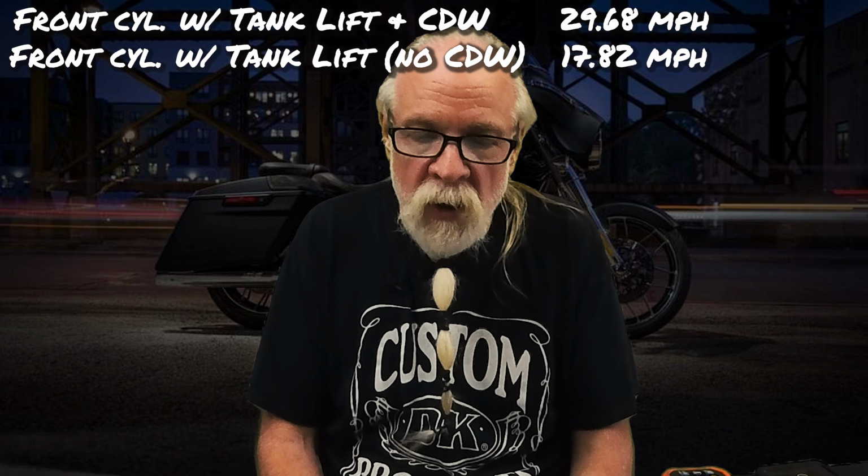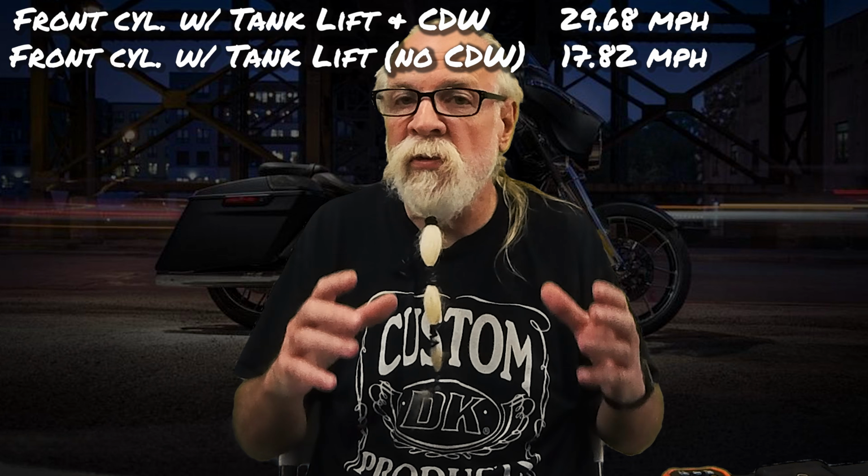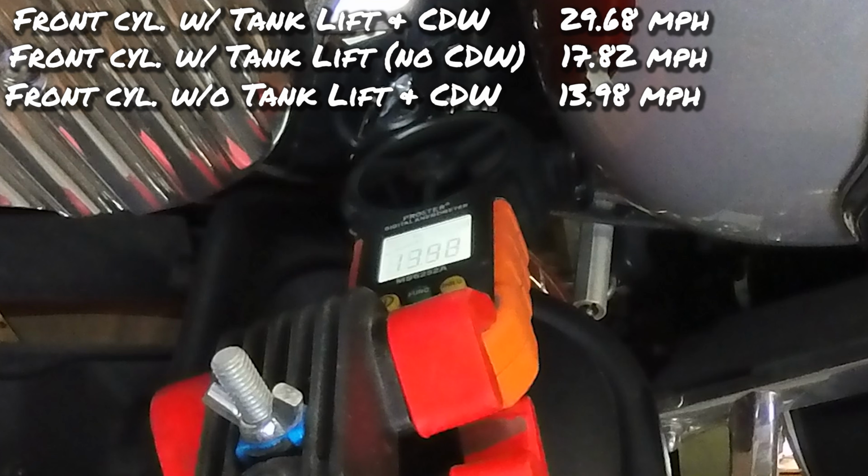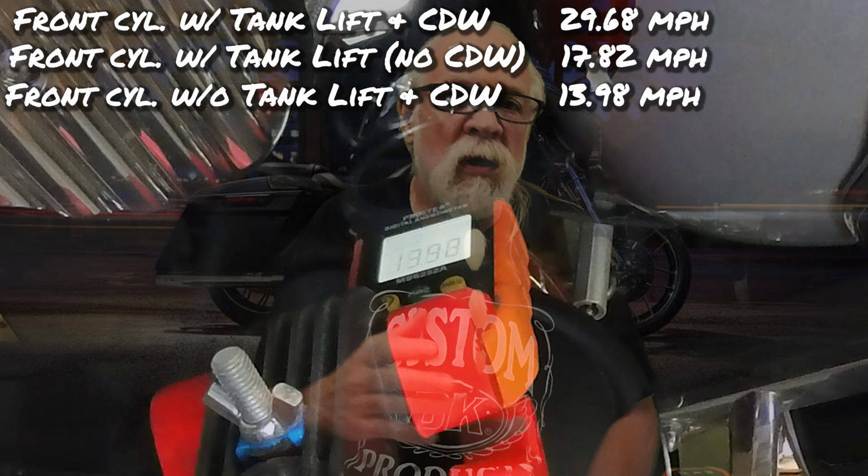And then the last one is showing how much air is flowing across the engine with no tank lift and no CDW, no cooling deflector wing. And you can see that it's dropped close to in half. I mean, there's not near as much wind flowing over the engine with no tank lift and no cooling deflector wing. And that's why when you add a tank lift, you're going to see a 10 to 15 degree drop. When you add a cooling deflector wing, you're going to see another, on top of the 10 to 15 degrees, another 8 to 10 degree drop.